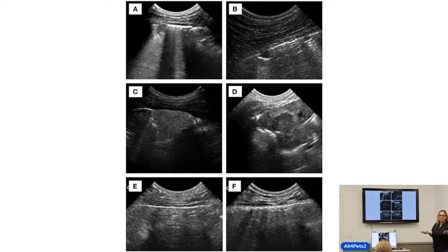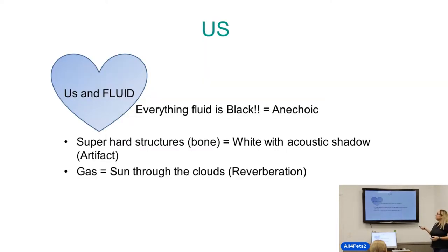So, I diagnosed some masses in the chest that were not seen in the radiographs, nodules, so we can do a cytology. So this is very, very cool. Okay, so the best friend in the ultrasound, remember guys, is the fluid. So everything with fluid, it's the ultrasound. Everything with gas, it's the radiographs. So remember, the best friend is the fluid.